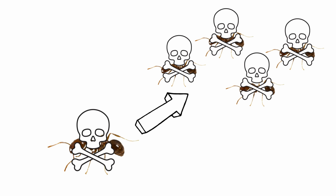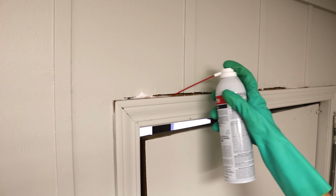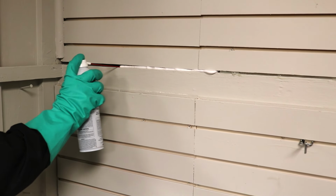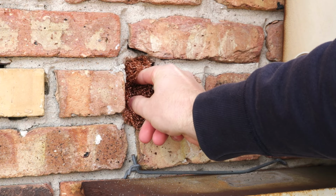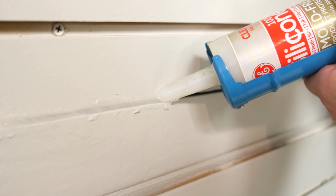We recommend you apply FiPro where you've seen ants enter or exit your home. Possible locations can include the window frame, the door frame, or tight cracks or crevices in your walls. Once your ant activity has died down, you'll then want to use a combination of copper mesh and caulk to seal entry points inside and outside of your home to ensure no pests can get inside.